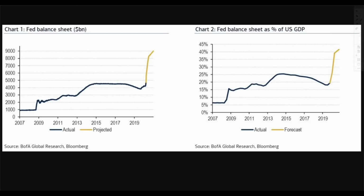Then I wanted to just finish with this one. You've seen it before. I've shown you here. The Fed's balance sheet and their projections from Bank of America on the left-hand side. This is in the billions of dollars. Right-hand side, it's as a percentage of the GDP. You can compare different central banks. For example, the Bank of Japan, where as a percentage of the GDP, it is excessive. And that's simply because they've done so much.